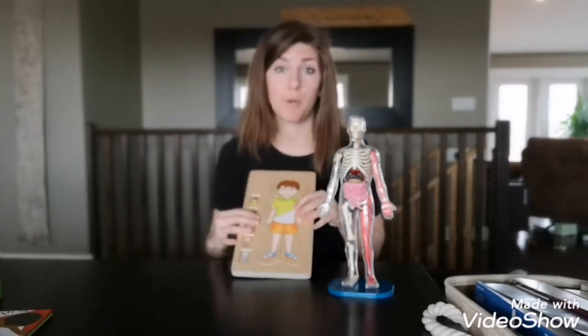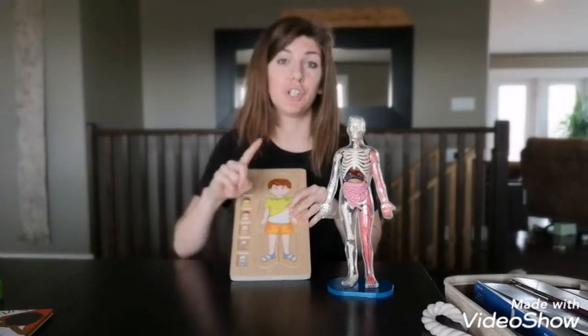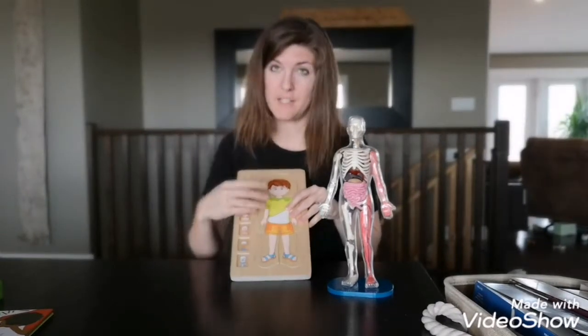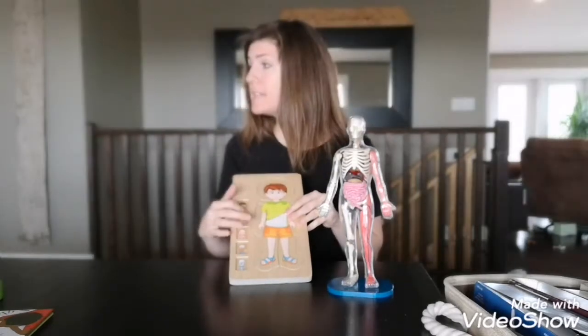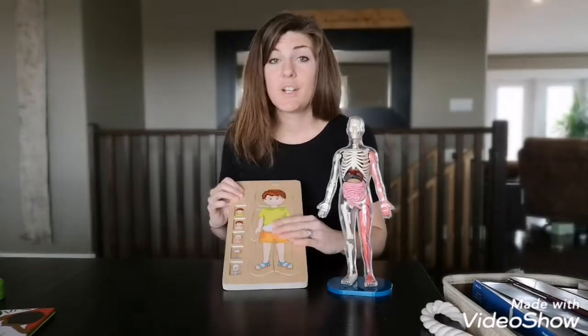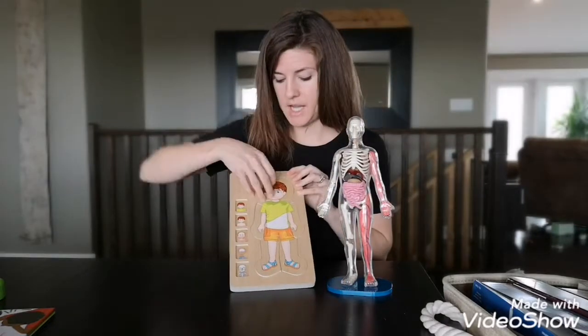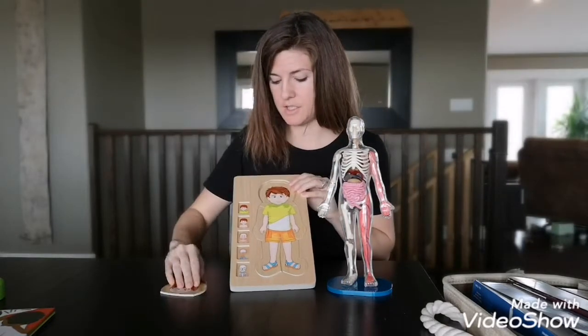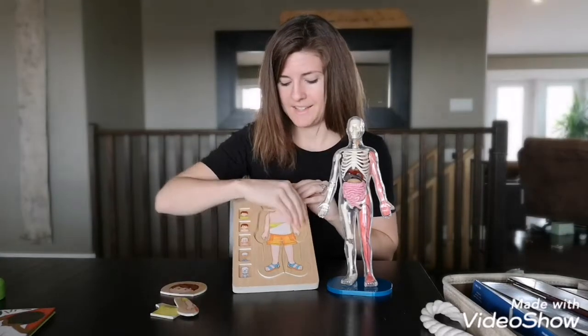The other thing that was definitely a favorite and super age appropriate for my kids, this was probably the most age appropriate and worthwhile for learning for both my kids who are 6 and 4, and this is our human body puzzle. Now, I'm going to pause the video. Okay, so this is our human body puzzle, and basically it comes apart and has different layers to it. And every layer is different. I'm not going to take this apart.